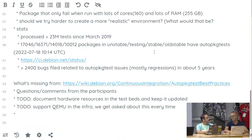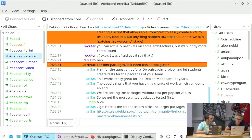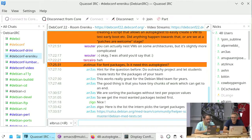Any more notes on the Etherpad? Nope. There is. Anything else? Apart from the dreams of what the CI infrastructure could do in the distant future. Apart from missing architectures, what do we have to change or improve? Who wants to debug test failures on MIPS? I can do the reporting like I do now.